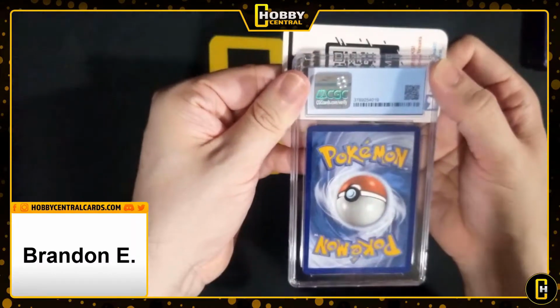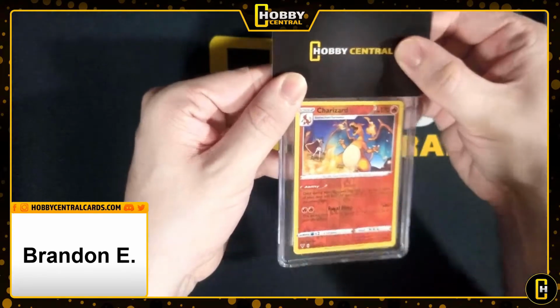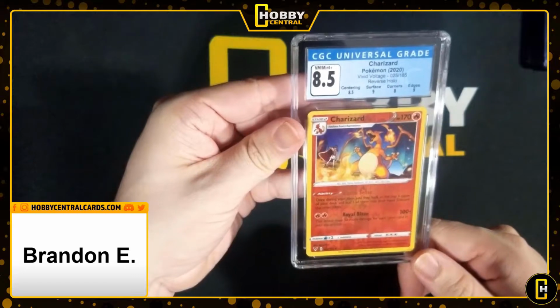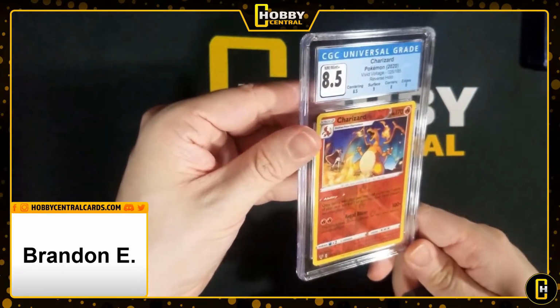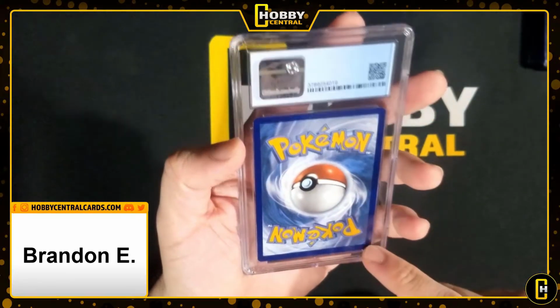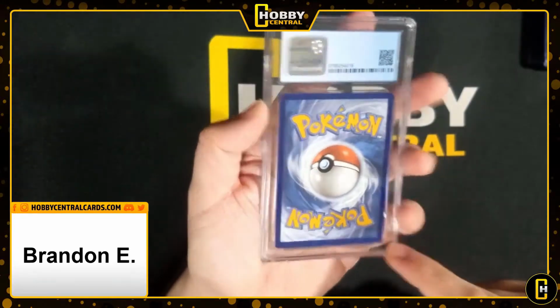Next up, back to some English cards. Charizard from Vivid Voltage, the reverse holo. And it got an 8.5 centering, and corners being what held it back. I can already tell the corners on this are that same impact issue, where it's being cut with a dull blade, and the centering is definitely off.